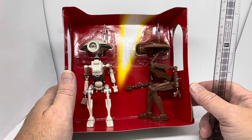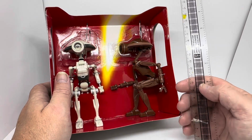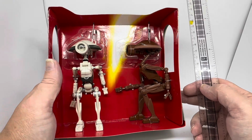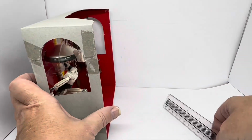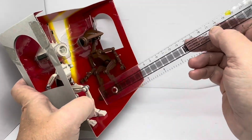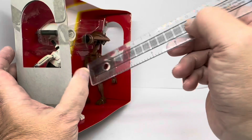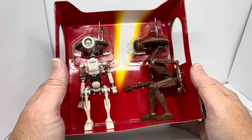So both of these figures would stand about 9 inches, which is about 21, 22 centimeters, when they're standing straight up, when the legs are stretched out correctly. And obviously the arms move. There's great articulation on these figures, as you can see. Let's just say the head, we're looking at about 5 centimeters, so that's probably going to be the widest part of them, and overall about 5 centimeters wide as well. So 5 centimeters deep, 5 centimeters wide. So that's a good idea of the size of the figures.